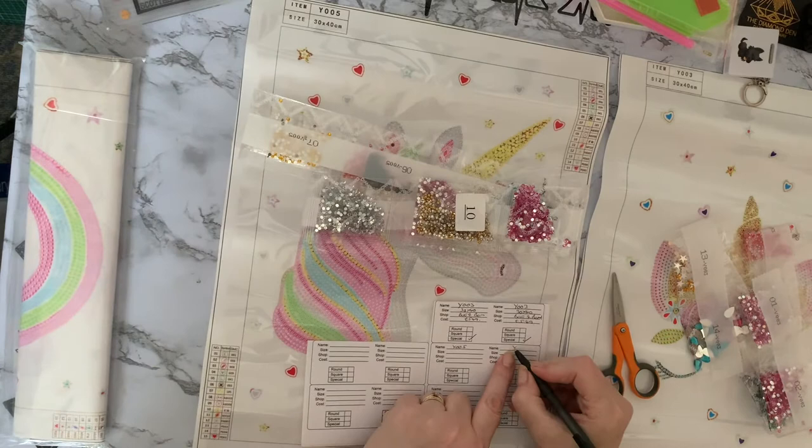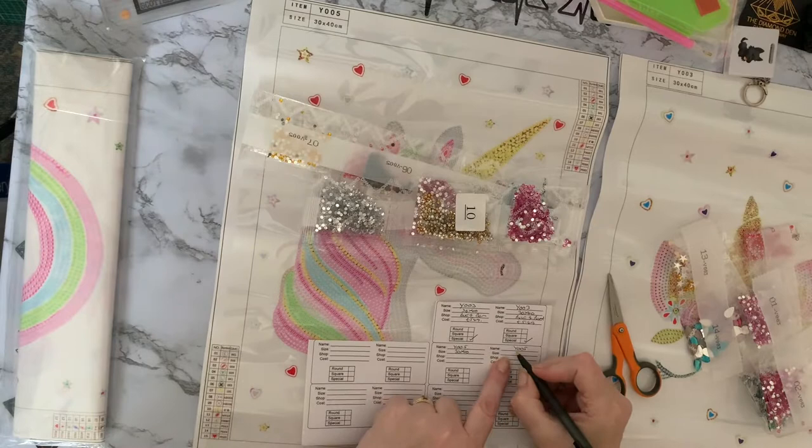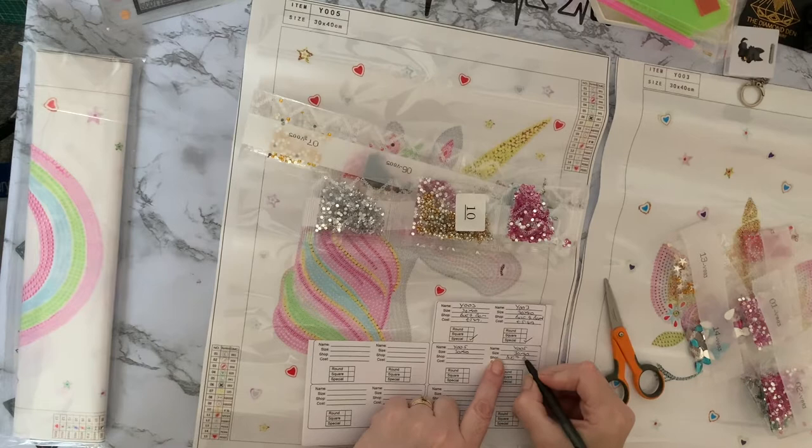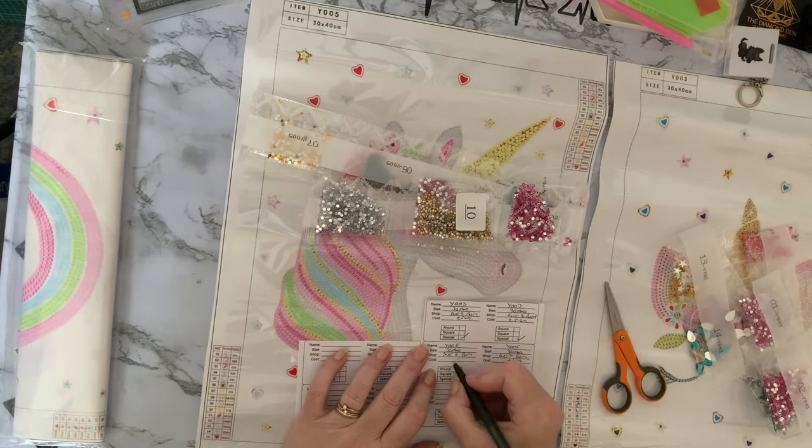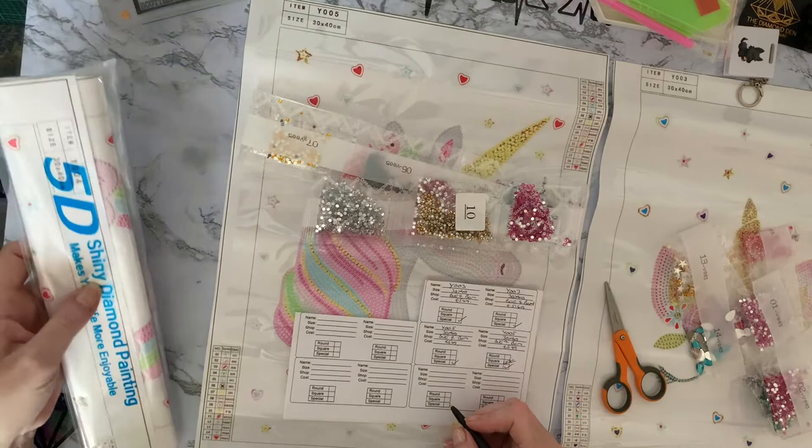Y005. And again, 30 by 40. Might as well do this one while I've got it. Book and bomb. And it's, oops, put square there, looks special. Book and bomb. Just keeps me organised. I'm getting organised. What can I say? So then this last one is going to be, oh, look, Y04. Might as well do that one at the same time as well.